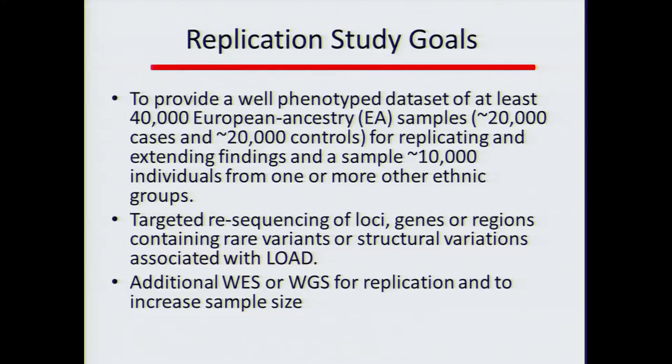We're putting an enormous amount of effort early on into the replication study. I think one of the keys to our success is not only going to be the ability to make initial discovery, second, the ability to replicate those findings, and then third, to have functional studies to look at the mechanism of disease association. So as I mentioned, we're putting a lot of effort in. We've identified already, and our goal is to have, 40,000 European ancestry individuals, that'll be 20,000 cases and controls, and 10,000 individuals from other ethnic groups, Hispanic and African Americans, as part of the replication phase for the early discovery.